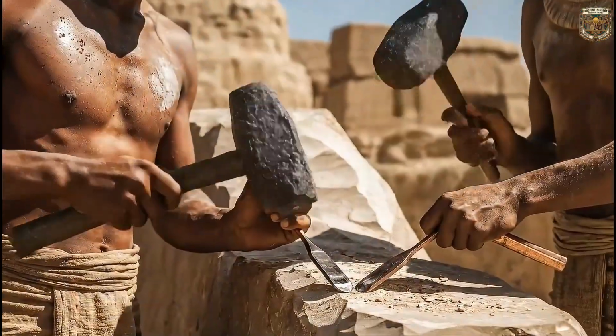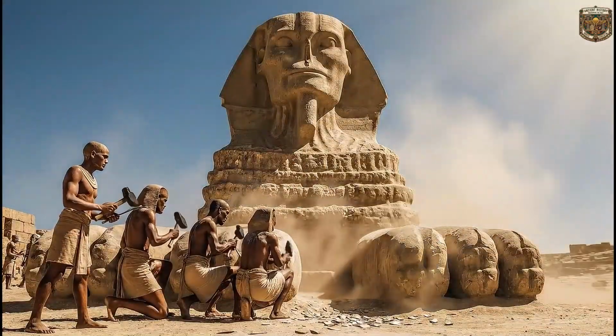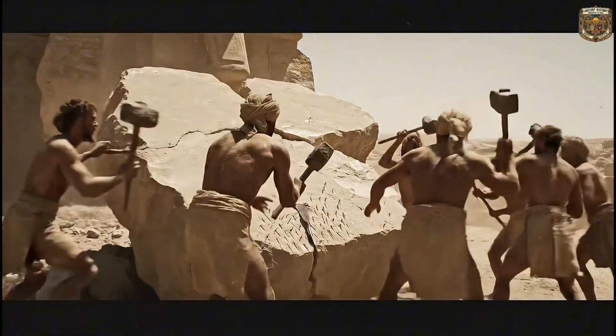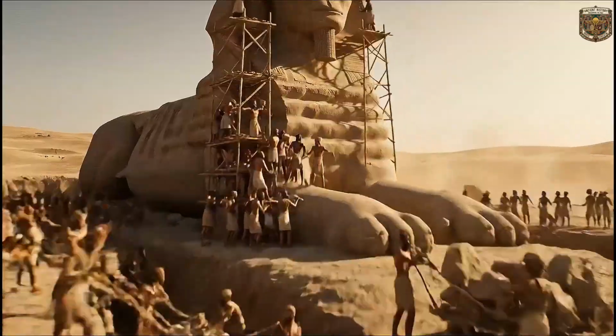According to inscriptions found on ancient stone fragments near Giza, at least 120 workers died during the 14 years it took to complete the statue. Some fell from scaffolds, others were crushed by falling stones, and many collapsed from exhaustion or heat stroke.